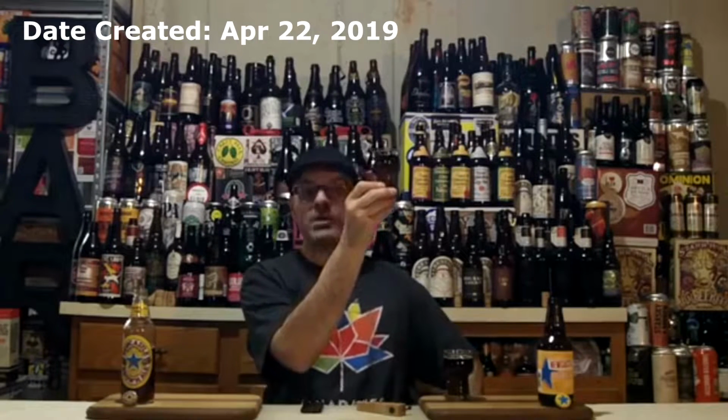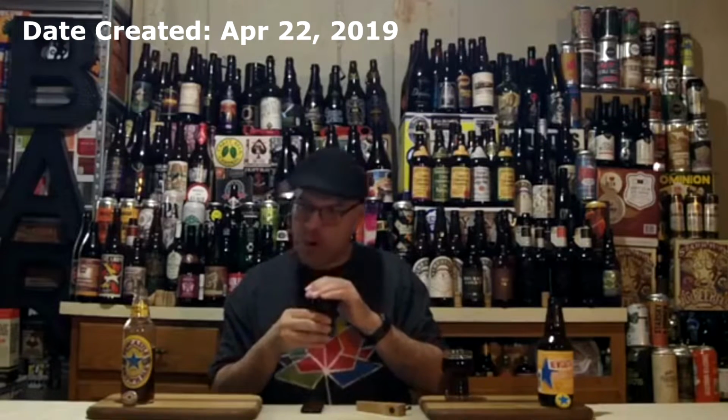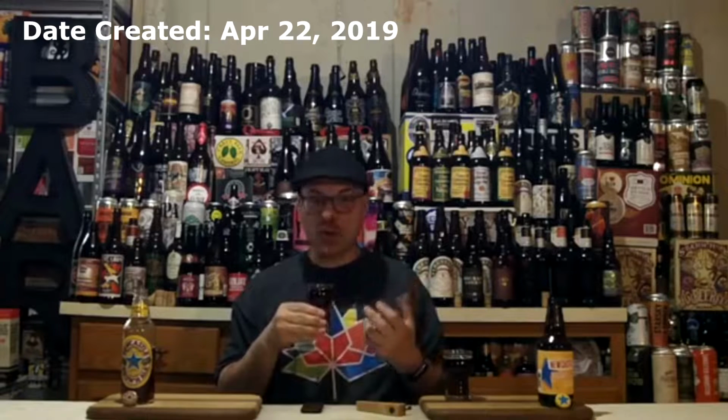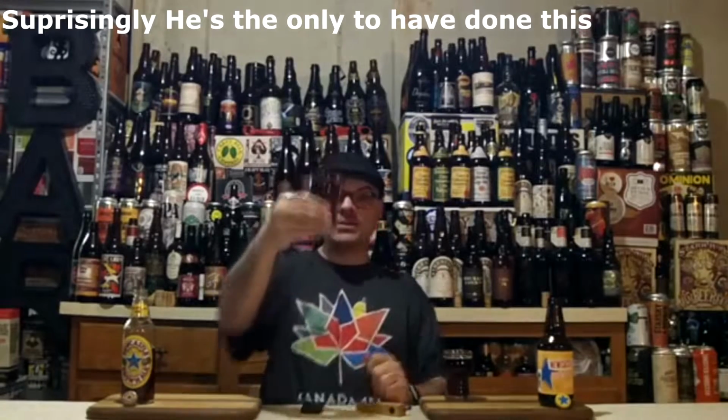It is caramel colored. That's it. Aroma! Caramel malt, tons of caramel sweetness, bready notes, some earthy hop, mild roast. That's it. Cheers! Thin and watery.